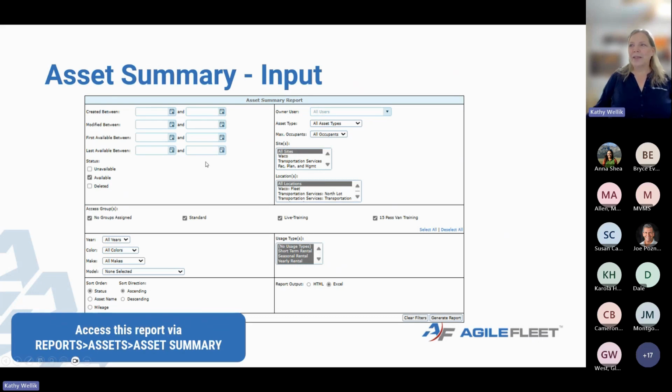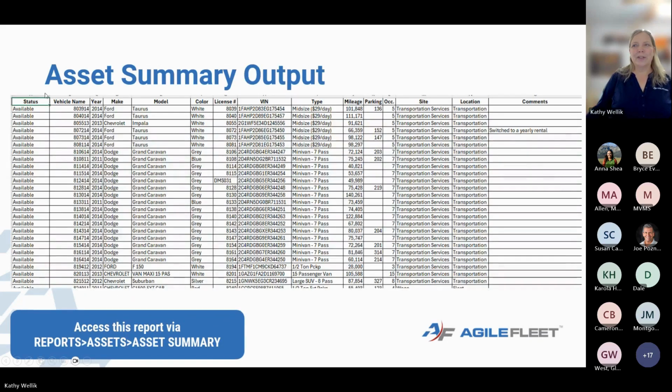So input, again, a lot of it: dates, what sites do you want, what locations do you want, and then the output. You're going to get your status, your vehicle name, your make, model, license, VIN, the type of vehicle, your current mileage, current parking spot, how many people fit in the vehicle, the site, the location, and if there are any comments assigned to that particular asset in the system. Any questions on this one?